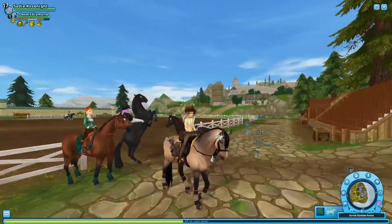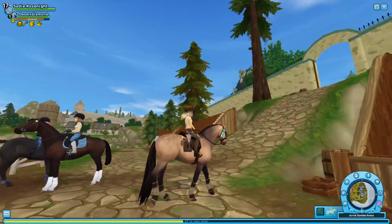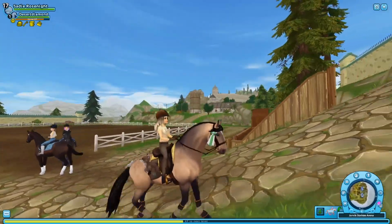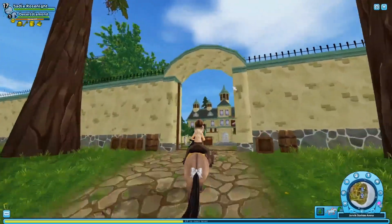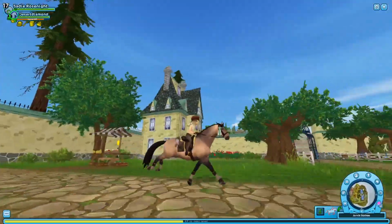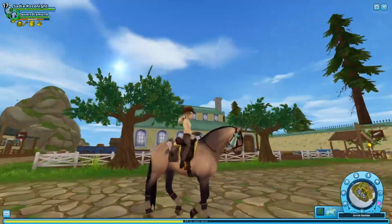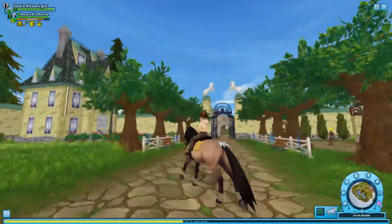Let's check out how the ribbon looks. Okay, that's pretty cute. That would be great for role plays and stuff. I feel like this one looks nicer than the ribbons you get for winning championships. And if you want to get those ribbons, you actually need to be good in championships. I feel this is like a great way to cheat it. So now I have a ribbon.